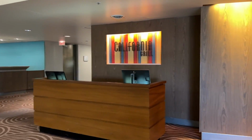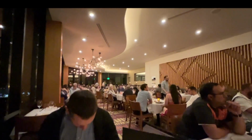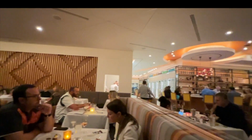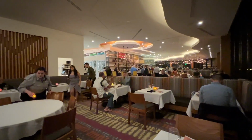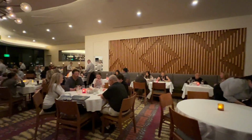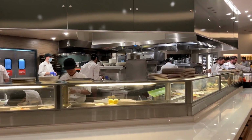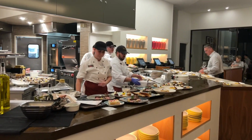And last but not least, we have California Grill. This is a signature restaurant here at Disney World. It is a fine dining establishment. There is a dress code here as well, and reservations are required, though there is a bar and lounge, and that is first come, first serve for the seating. This is a dinner-only restaurant, and the menu is a fixed price. You get to choose between several options in each of 3 courses, so appetizer, main, and dessert.